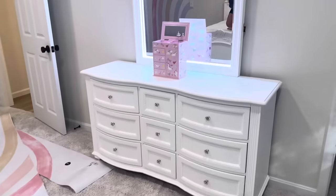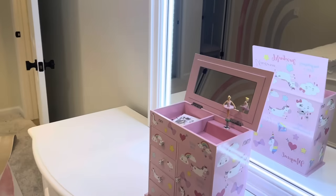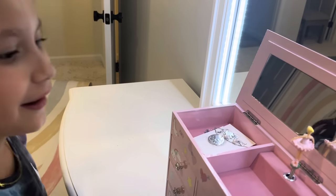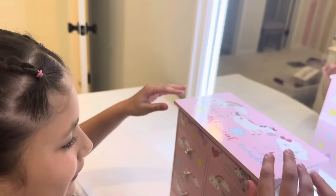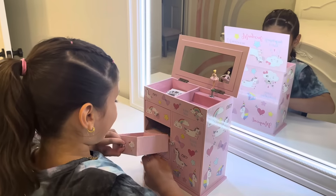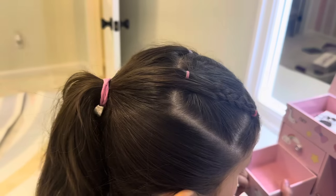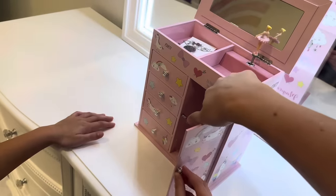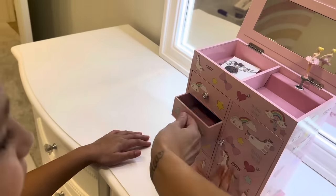Look, I set this up for you. How pretty. Close it. Can you open it? The jewelry box. Oh my god. You can hang your necklaces. This is like for little Barbies. Hang your necklaces. Put your stuff here. She's happy with her room.